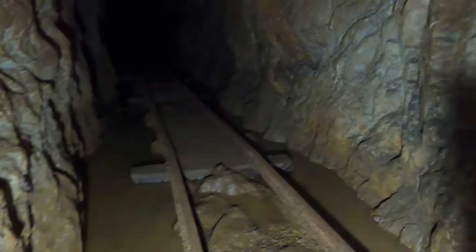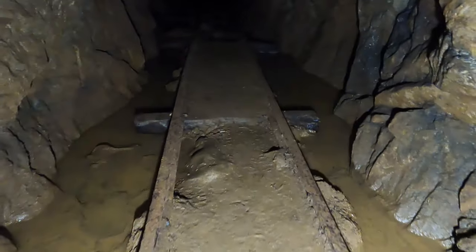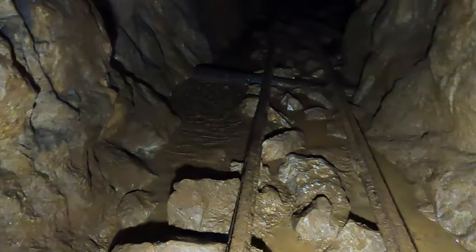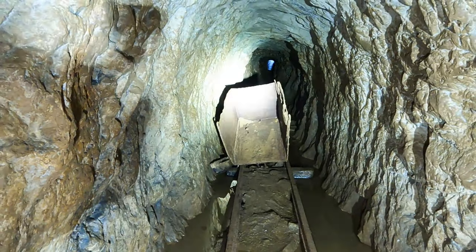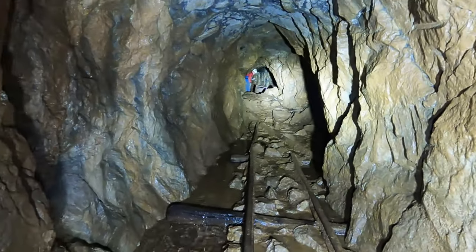Right, that's this. How about that? You can't believe these tracks are still down. Turn around, look. Just see, that's our tub, just there. Shine that on it. Unbelievable, isn't it? I'll make sure I get some photos of this on my way back.